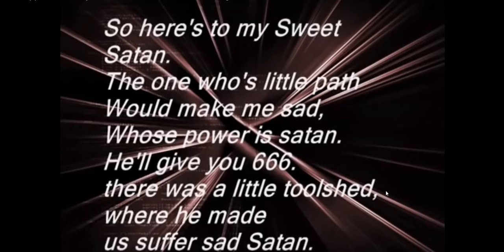Now, the tool shed that he's referring to in this song is the tool shed outside of the home that Aleister Crowley once owned, that Jimmy Page from Led Zeppelin purchased later in life. But this isn't the main reason I'm doing this video, so let's get back to CERN, shall we?